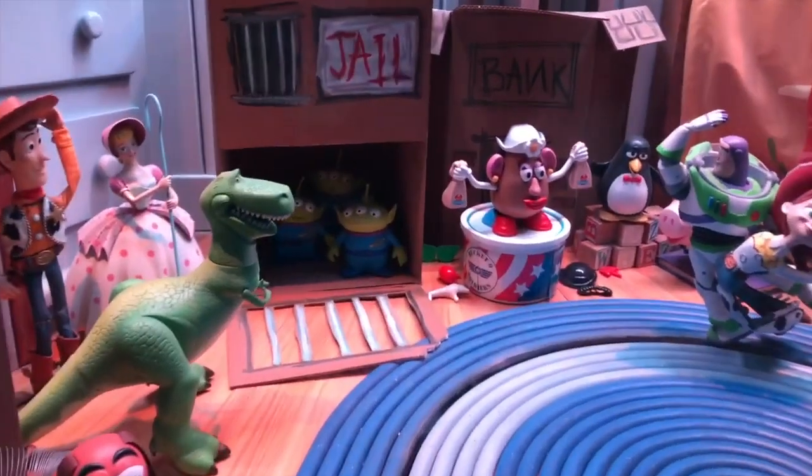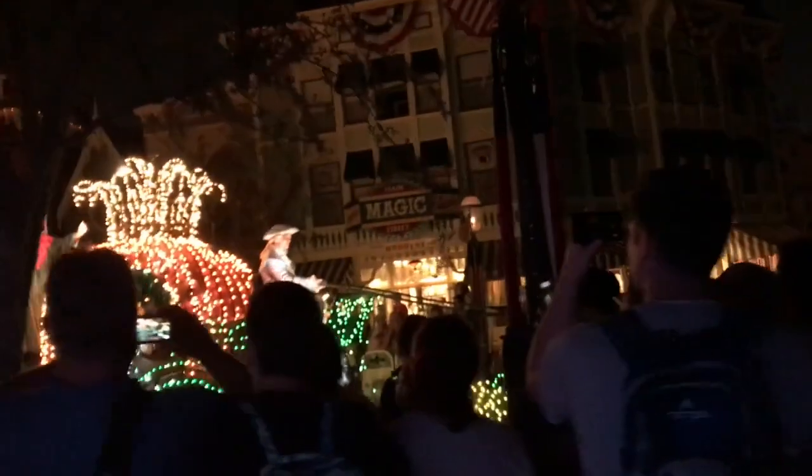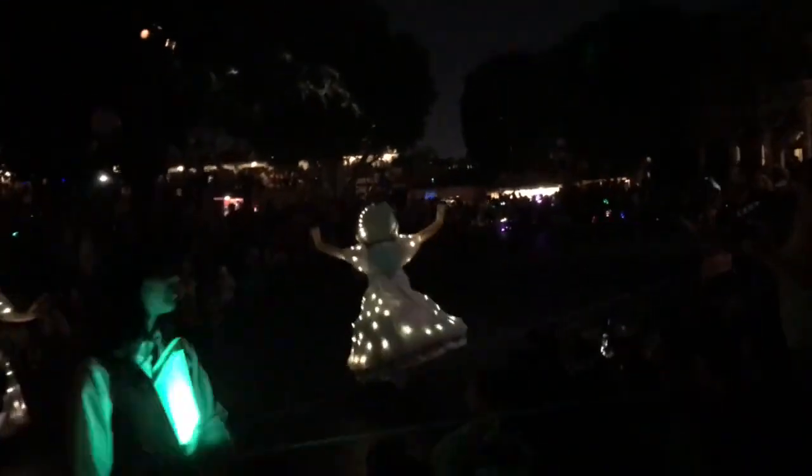The Main Street Emporium store has this really nice Toy Story window display, among a few other ones, which I was able to catch a glimpse of on the way out. Also on the way out, as the parade continued on, I was able to see some of these guys up here. People dressed as the mice from Cinderella in these huge light-up outfits. Because I, as a 3-year-old, would love to be approached by a girl in a mouse costume.